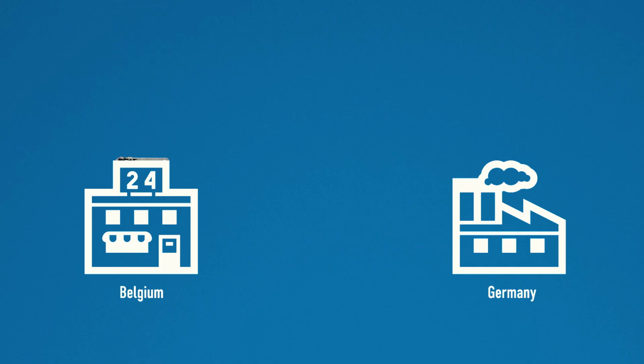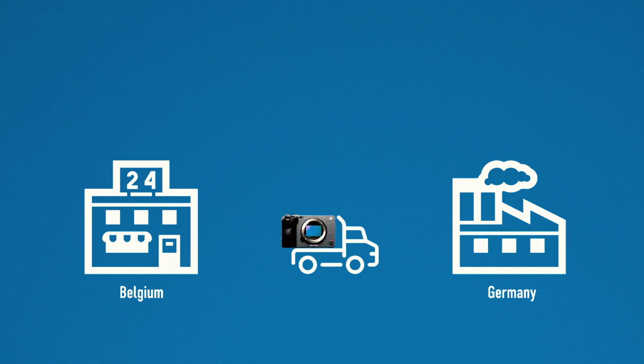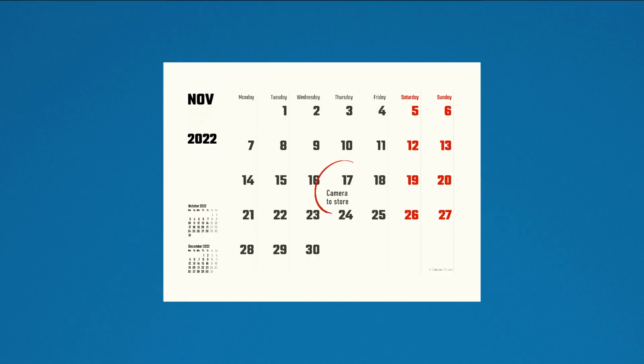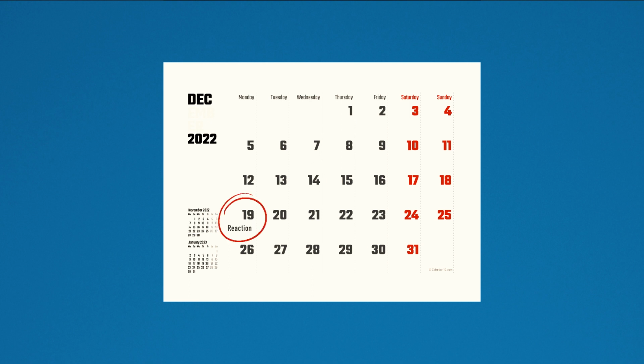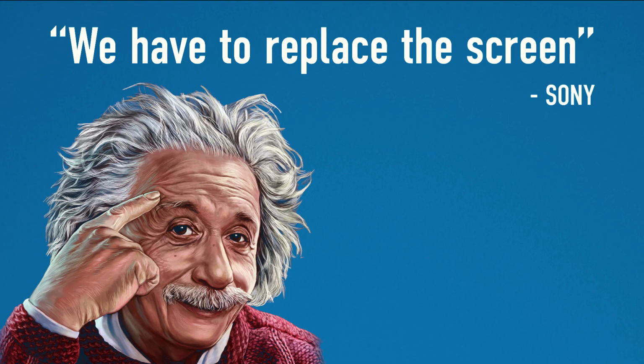It still worked fine, but I need to be able to rely on that camera, so just to be sure I had it repaired. I brought my camera back to the store and they sent it to the factory. It took Sony a month and 2 days before applying. They came to the conclusion that they had to replace the screen.